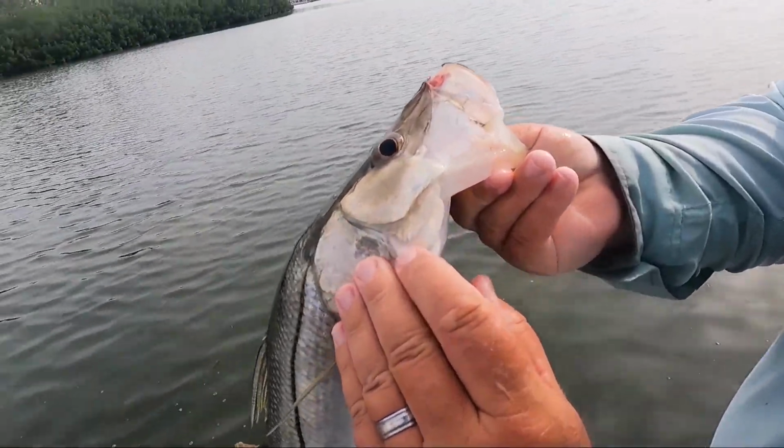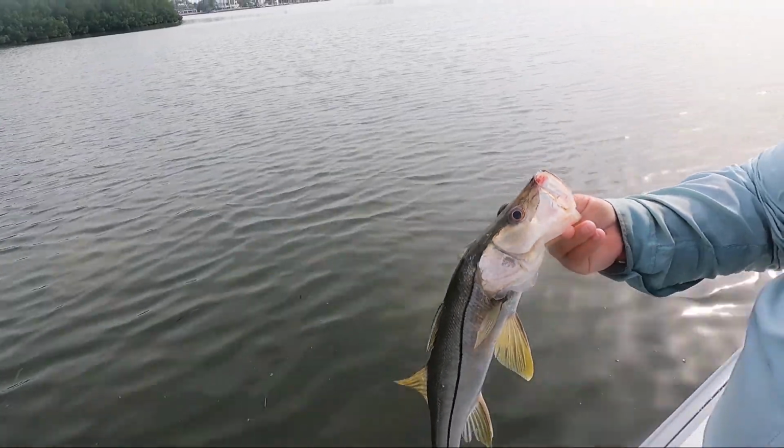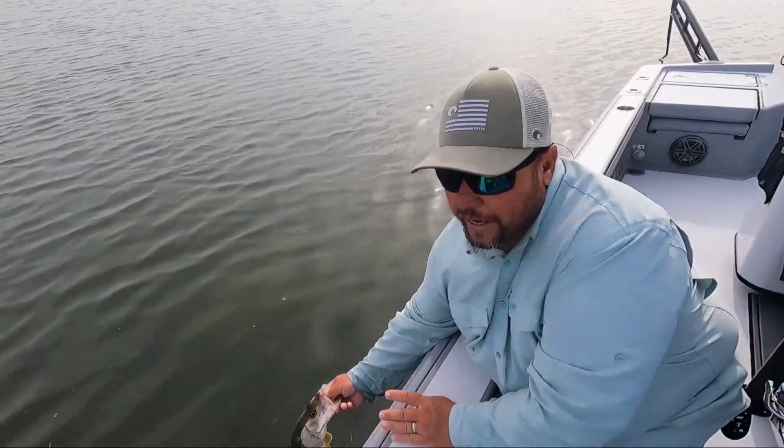Yeah, gill plates are right here. Oh yeah, razor sharp right there on that edge. And they will cut you wide open if you're not careful. So we'll get this one back in the water.